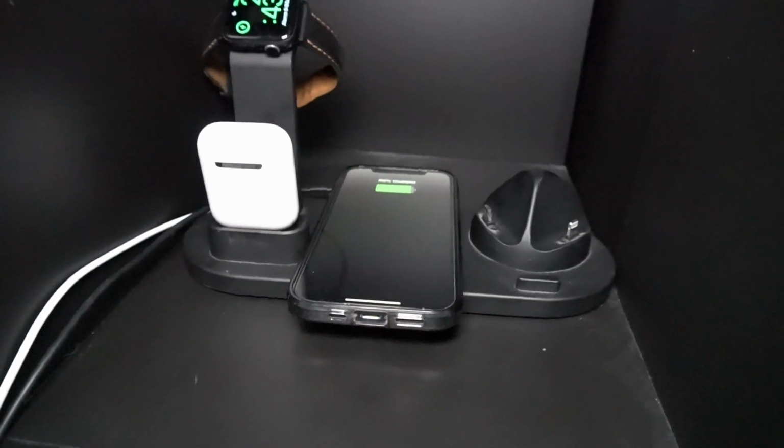If you're looking for a new case for your iPhone 12, I recommend the Ultra Hybrid MagSafe case from Spigen. That's my point of view.